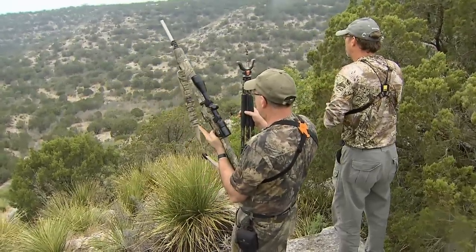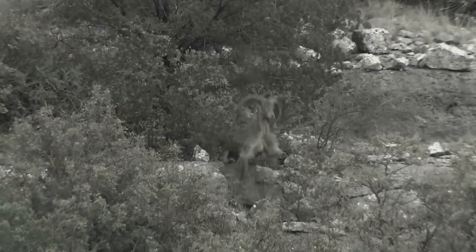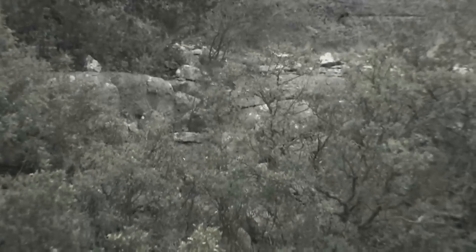A few tense moments there. Got him glassed. He was out there about 180 yards, although he was turned straight at us. There really wasn't a shot, so we had to wait for the shot. And when he finally turned, we just did a nice slow trigger squeeze, and boy, it hit him hard. It just rolled him right over, so I think it was a pretty clean shot. I was pretty happy with it.